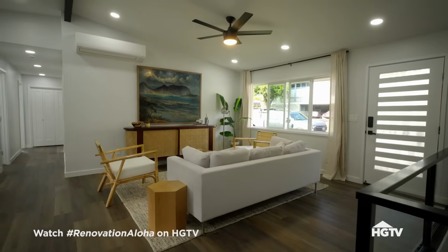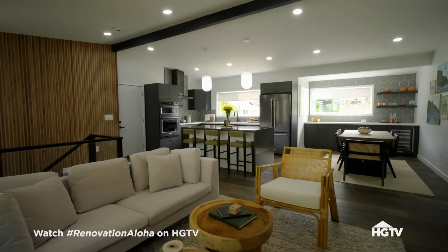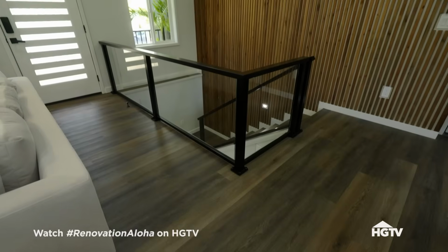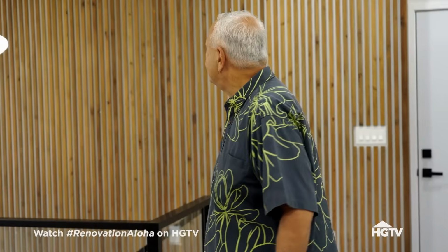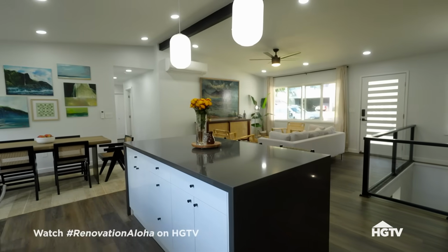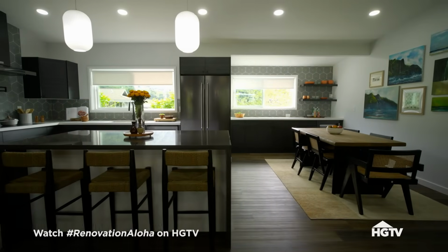It was always dark. Yes, it was dark. But there was so much wood texture and tones in this house. I wanted to bring the wood back, and that's why I did it right here with this feature wall. That's beautiful. So we didn't move the kitchen. The kitchen's still in the same spot, but we expanded it, extended it.